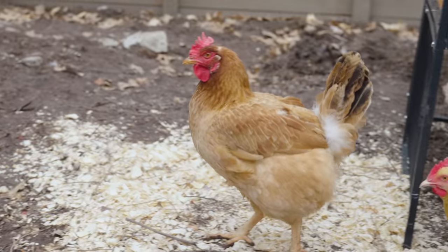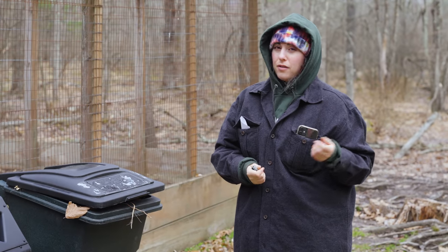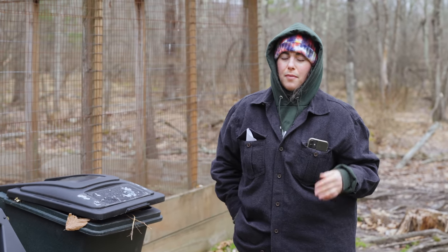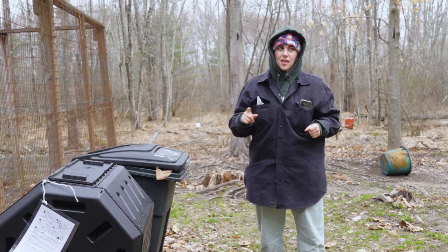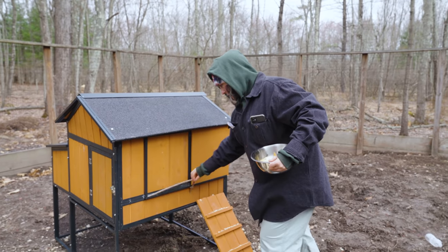I have no idea what I'm doing, but I'm learning and trying to learn how to garden. I go through a lot of fruit and stuff when I recipe test, and so composting is a great way to repurpose all my kitchen scraps, which are significant, and add it to the garden. So I'm working on the garden. I got seedlings inside. And now, all of a sudden, I have chickens.